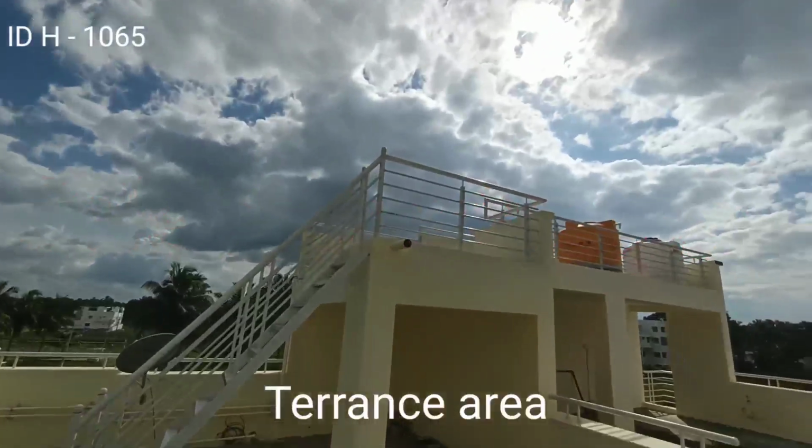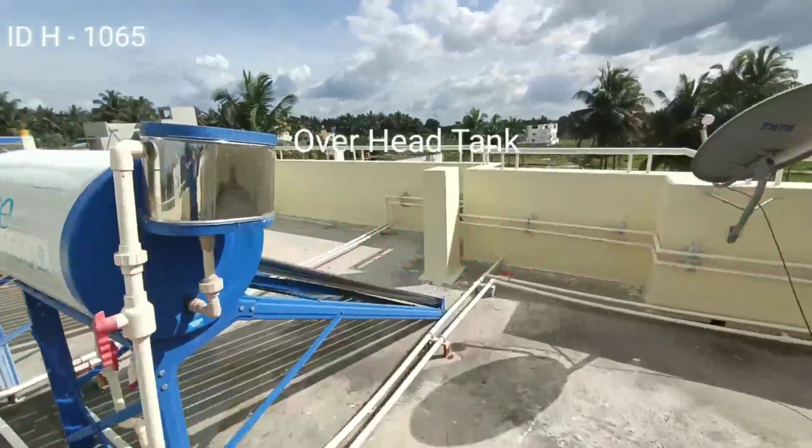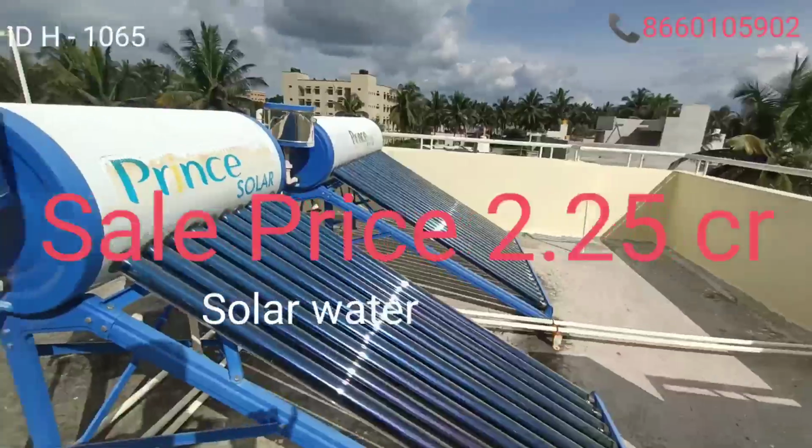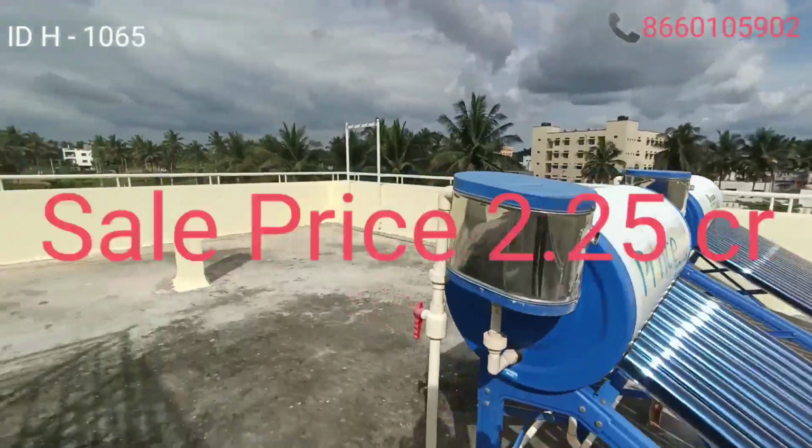This is a terrace area, so it has an overhead tank and 2 solar connections. So friends, kindly contact me. It's a good investment property, and you can get an expected rent of 60,000.